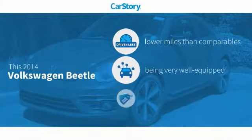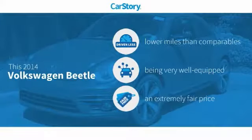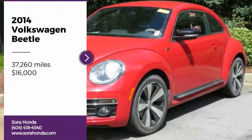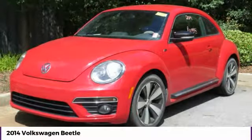Car Story research indicates this vehicle as having lower miles with less wear and tear, loaded with features, and a fair price, and has been listed as an IIHS top safety pick with these ratings. Stop by and take a look at the 2014 Beetle Sport.